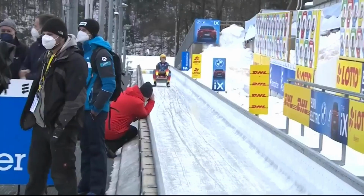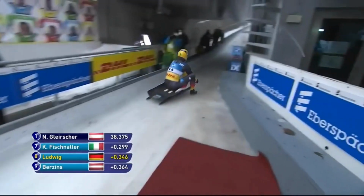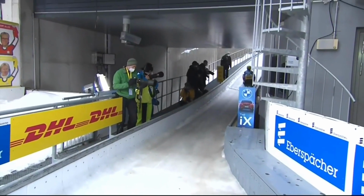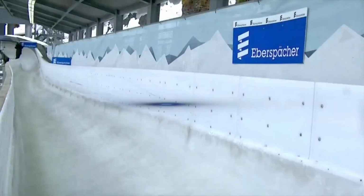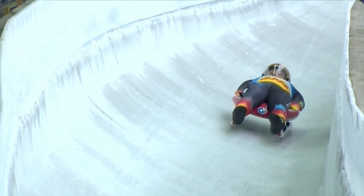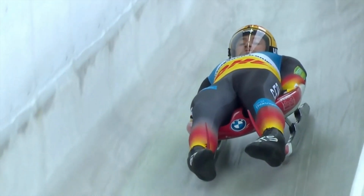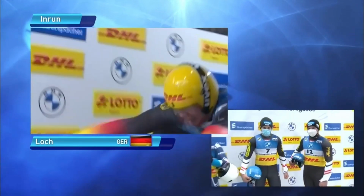So Nico Glacier no worse than second. The Russian Pavlichenko is also on the podium, and it all boils down to what Felix Lach can do as the final sled. Yeah, you can see Johannes here through the chicanes. Looks like a nice line, so may just be some sled setup or things that we weren't able to see on the video. But here we go.